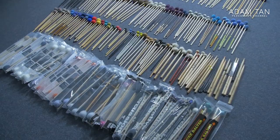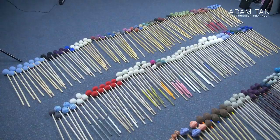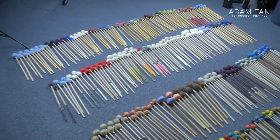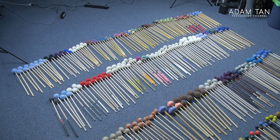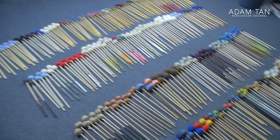You can see I've arranged them on the floor of my studio in 5 rows, and this is the only way I could do it because there's just so many of them. So the top 3 rows are all marimba mallets, and at the top there is mostly more expensive mallets, A to B tier, including some of the second row as well. And the third row is more of the mallets that I'm using less often. No special way of organization, I just thought it was logical.